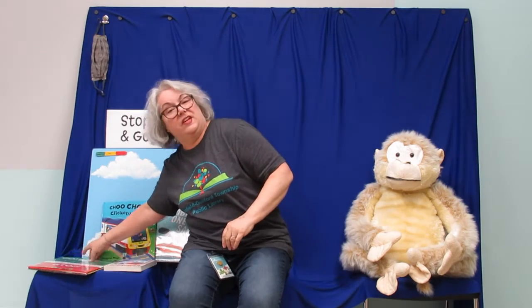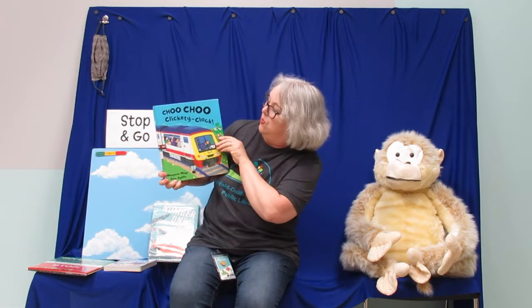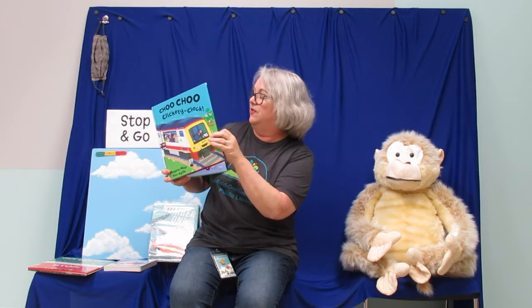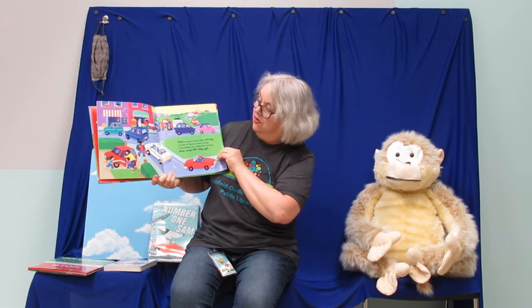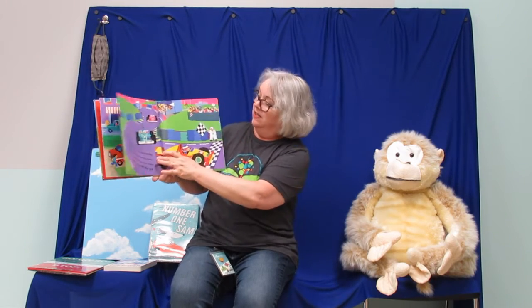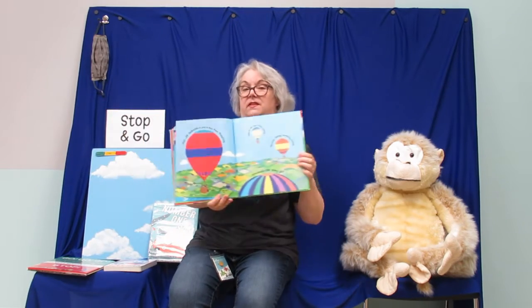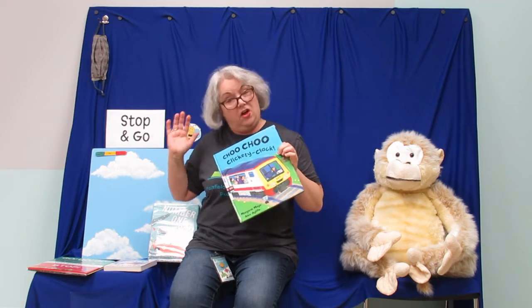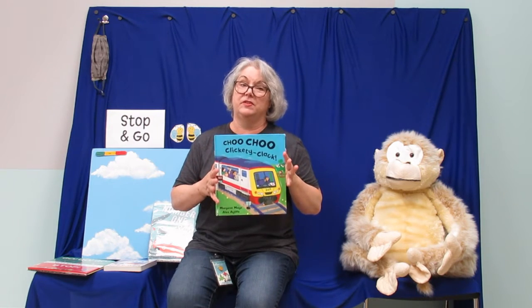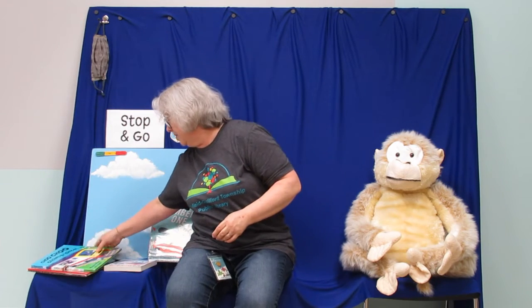The second story that I want to tell you is called Choo Choo, Clickety, Clack. I like this one because there's just a lot to look at. It's not just cars, though. I turned to the car page. It has race cars in it, sailboats, hot air balloons, and all kinds of transportation. So while there are a lot of books about cars, trains, and trucks, this one is about transportation in many forms, so you might find some fun things to talk about here that you've not had in a book before.